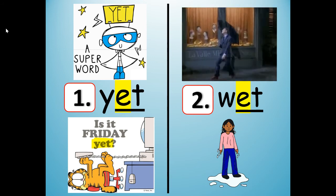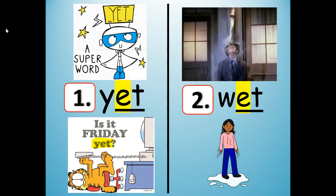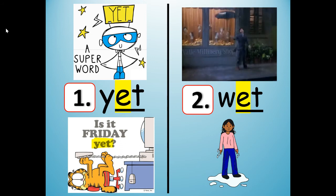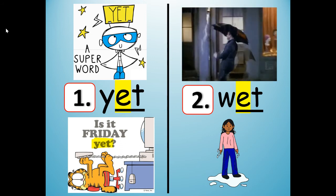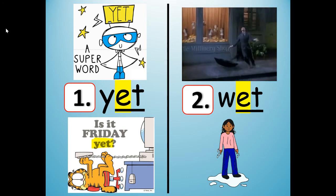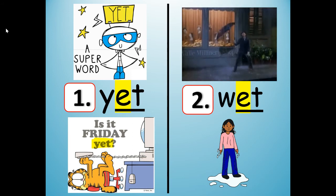Shrink it, wet. Again, stretch it, wet. Shrink it, wet. Now I'm going to count the sounds and say them separately. W, e, t, wet.